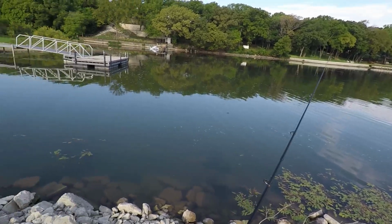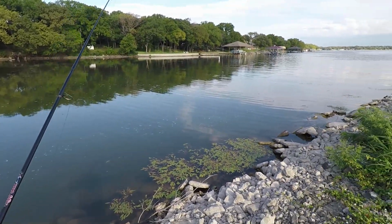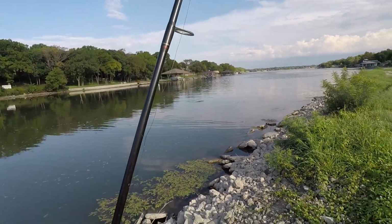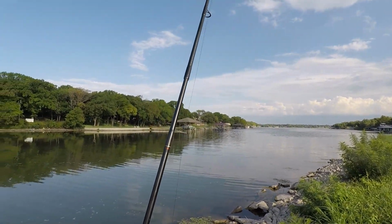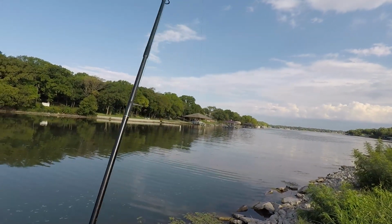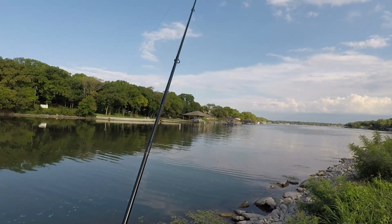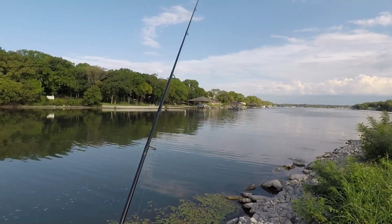I'm just throwing the 6-inch green pumpkin Yamasenko. This bait is absolutely fantastic. I got a couple of those bullworms with me. In the last video I tested them out and I caught that nice big bass on it. I'm not sure if I'm going to use those this time. You know what I really enjoy using out here to catch fish is the Berkeley twitchtail. So I'm for sure going to try that out.